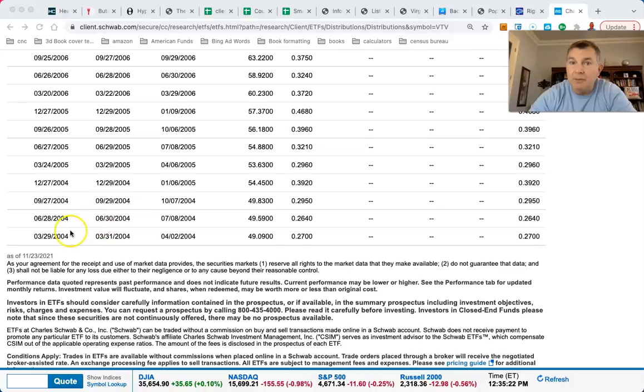It pays dividends 4 times a year, and what you're going to see is we have all these numbers calculated: 39 cents a share, 29 cents a share, 26 cents a share, 27 cents a share. What we're going to do is add all these up: 0.39 plus 0.29 plus 0.26 plus 0.27, and that gives us $1.21 a share that it paid as a dividend back in 2004.